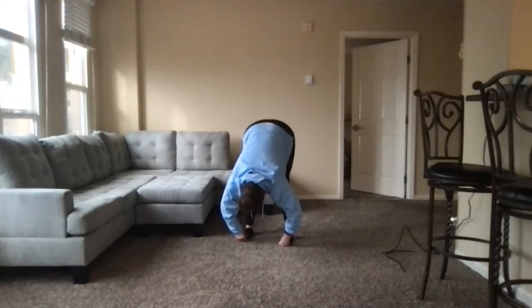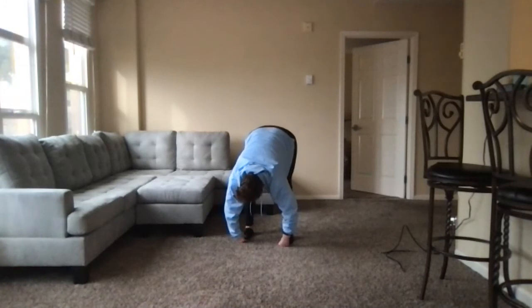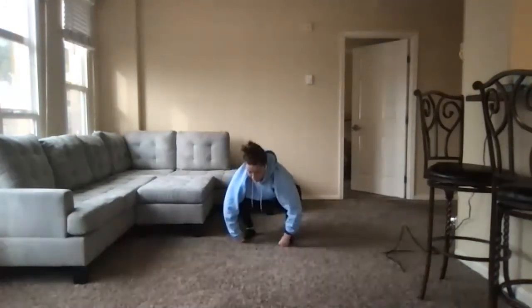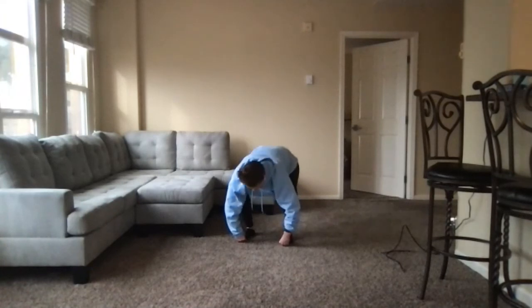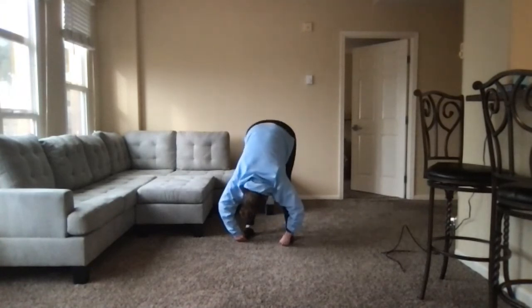I know this one can be a little bit difficult. So we're grabbing the toes. Now we're going to squat down. So bringing the glutes towards the ground in that nice low squat position. Feeling to open up the hips. And then squeeze the glutes and stand on up.